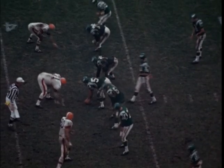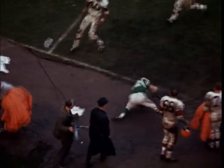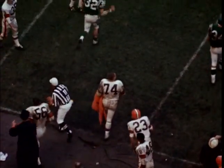The Browns now in their 3-man rush. They'll drop 8 men deep to cover against the passing of the Eagles. Snead across the middle to Roger Gill. Gill gets away from Costello and picks up Timmy Brown. A good block by Brown. He's in the Cleveland territory, but that's the last play of the ball game. Cleveland 38, the Eagles 34.